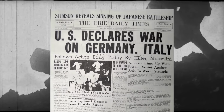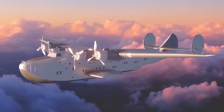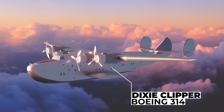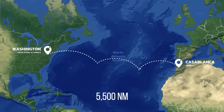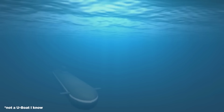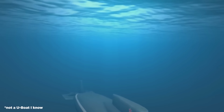When World War II broke out, the presidential transport was upgraded to the Boeing 314, a Pan Am-operated flying boat called the Dixie Clipper. It flew then-President Franklin D. Roosevelt from Washington to Casablanca, Morocco, over the Atlantic on a journey of 5,500 miles in 3 legs. Planes were favored over ship transport thanks to the U-boat's genuine threat in the deep Atlantic during the war.